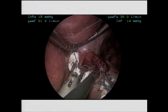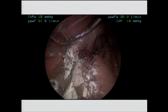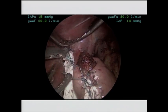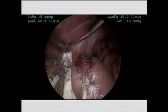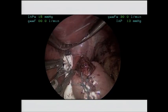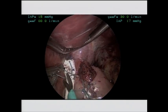And I use mesh, and I always put a right superior posterior gastropexy suture, and that's going to pull that fundus up posteriorly so the esophagus is laying in a little bed of fundus, and it won't ever come in contact with that mesh. And I've got that mesh in almost 400 people now, and I have not had any complications related to the placement of that mesh.